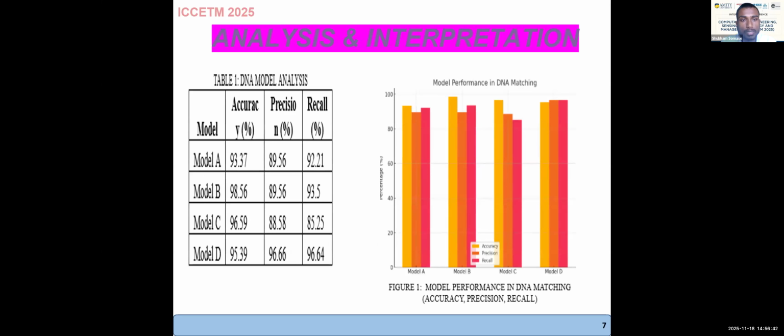So we look towards the analysis. The analysis shows the AI results compared with the traditional methods, evaluating error reduction, accuracy, and reliability. Here model A is 93%, model B is 98, model C is 96.59, and model D is 95.39, which shows the accuracy, precision, and recall. So this is the analysis.